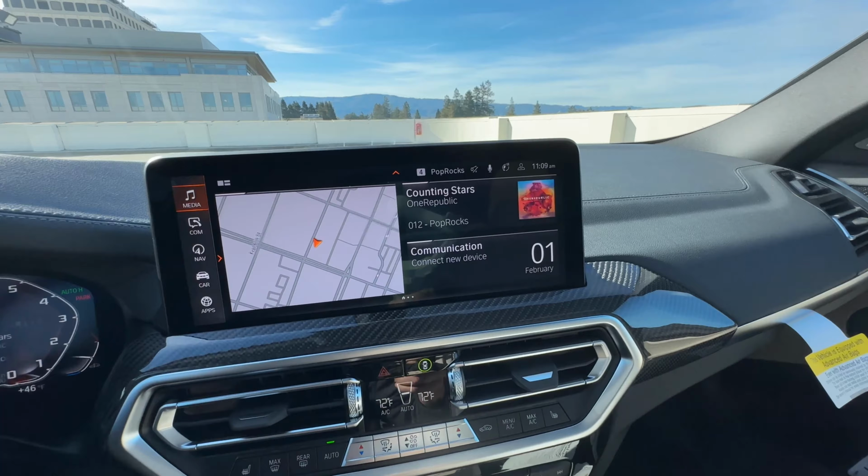Metallic paint brings out different shades of that Piemont Red as you walk around the vehicle. Out back, you got our exhaust tips. Sort of that faux exhaust tip at the end, but still pretty big exhaust tips as well. The M40i badging in chrome now. Cerium gray is gone from most of the M Performance models.